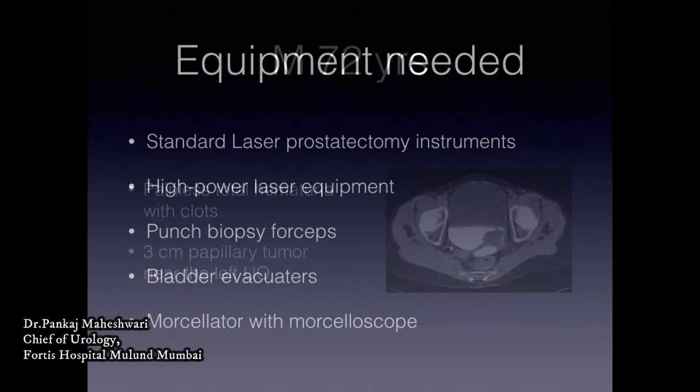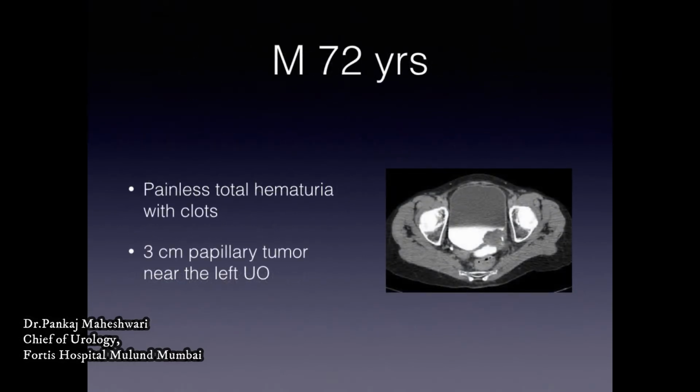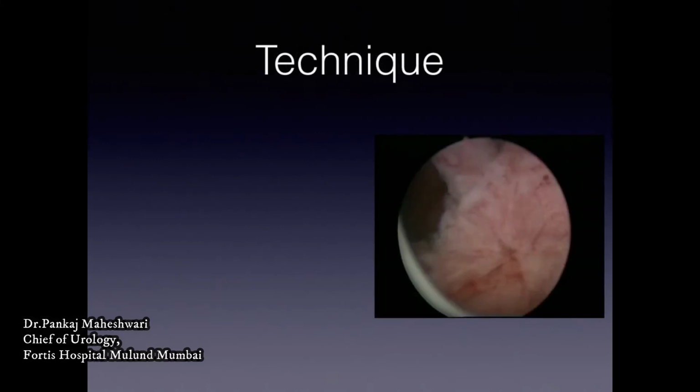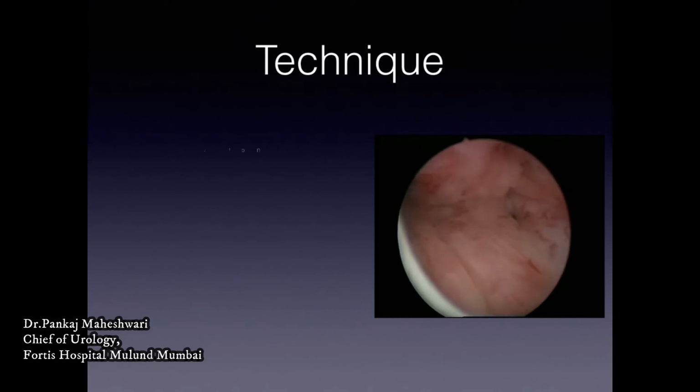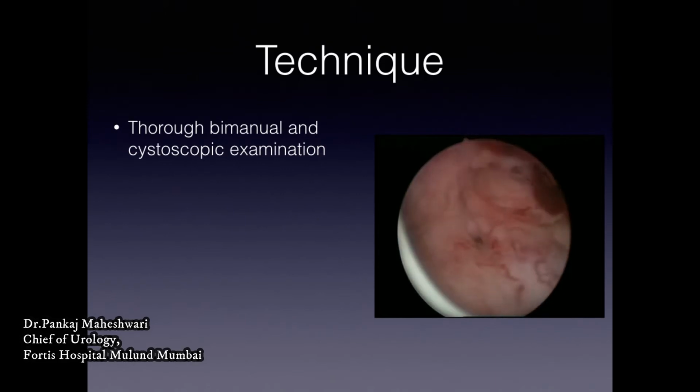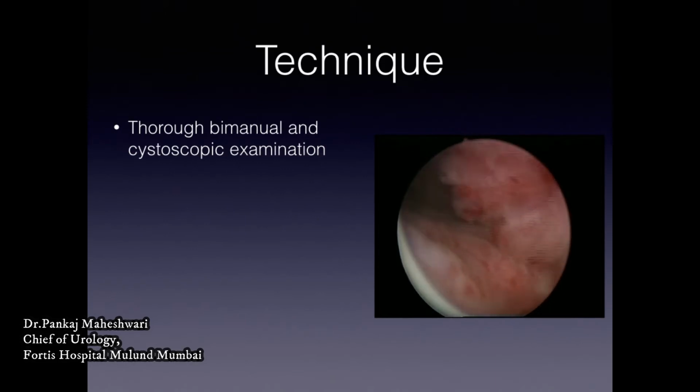This sentinel case is a 72-year-old gentleman who presented with painless total hematuria and had a 3 centimeter papillary tumor near the left ureteric orifice. As a standard protocol, the first step of any bladder tumor excision is a thorough bimanual examination and cystoscopic examination. Blue light cystoscopy was done to confirm that this was the only tumor and there were no secondary tumors all over the bladder.